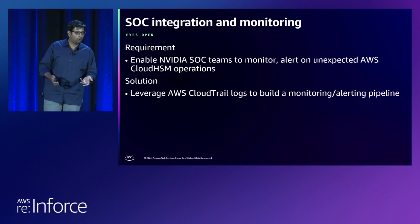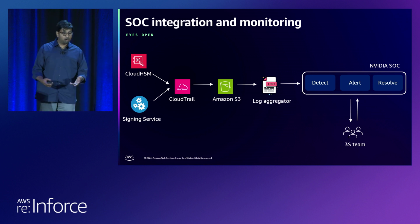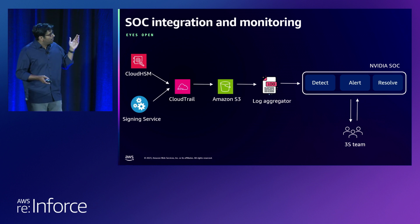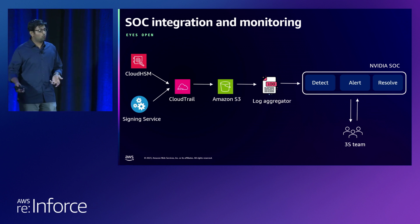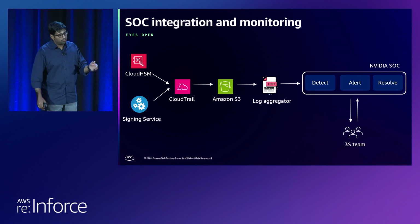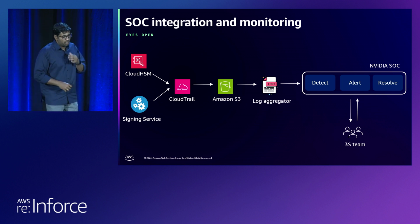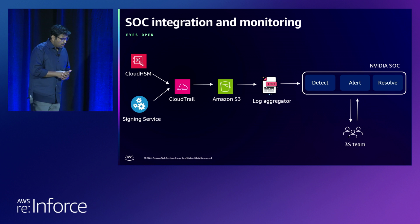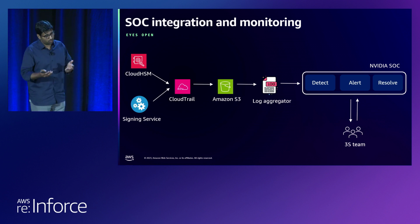More of a preventive measure, right? To enable our SOC team, they need data. They need data from CloudHSM and our signing service. And thankfully, since our application is cloud-enabled, we can just use AWS native log tools like CloudTrail to enable this pipeline. So what happens here is we get the logs from the CloudHSM and the signing service via CloudTrail. It flows into our S3, slightly longer-term storage. And then we have log aggregators running, and the log aggregator's responsibility is to review the log information, annotate the data, and send it along to the next pipeline, which is our SOC pipeline, right?